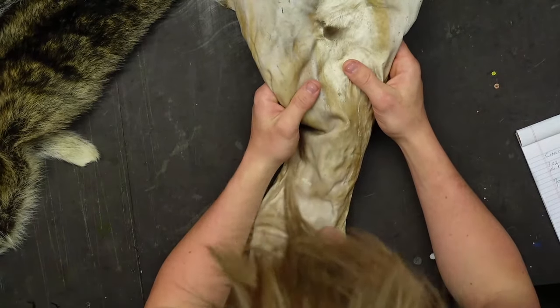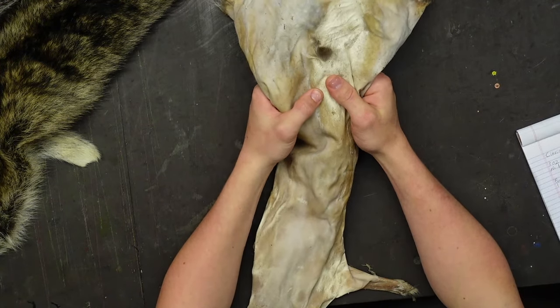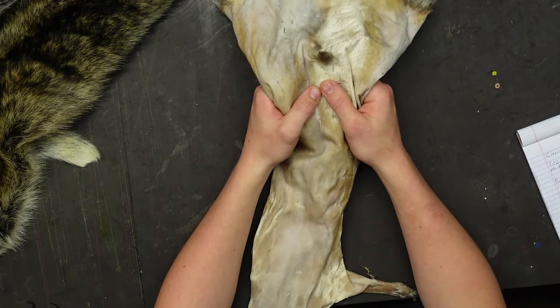Isaac's getting a kick out of that one. It was right before dark. Just sitting there, he came walking.